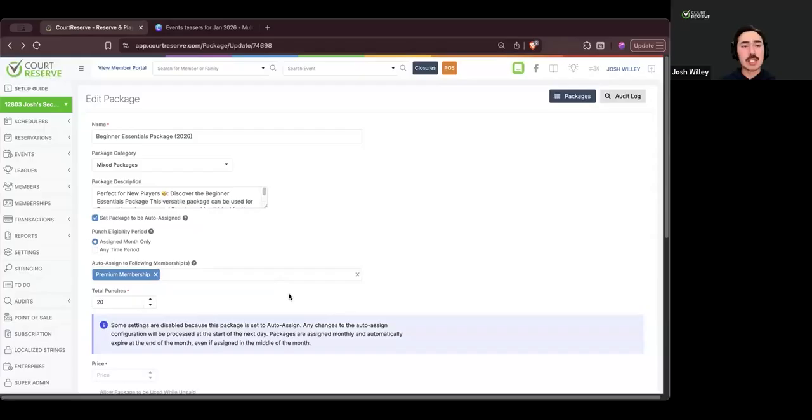So definitely some great benefits to using the auto assign packages if you are a facility that is giving free reservations or free event registrations to open play, for example, for some of your higher tier memberships. And I definitely recommend trying it out if you are interested in learning more about that. I know that we do have an article in our knowledge base that goes over specifically setting up the auto assign packages if you do want to learn more.